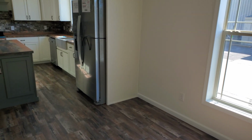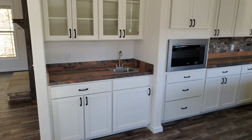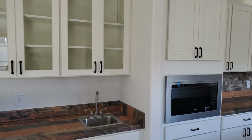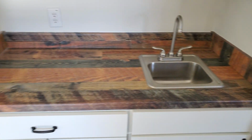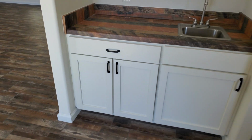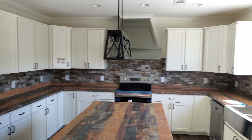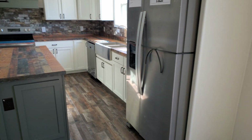Coming into your kitchen, it's got a large island. It's got a little coffee bar with some feature cabinets here, so whether it's liquor or coffee mugs or whatever you collect, you can show it off. But you also have your little sink here, wash your coffee mugs, your wine glasses. Absolutely love it. A lot of storage, a lot of cabinets throughout this kitchen. You saw the microwave built in. You got your dishwasher right next to your sink.